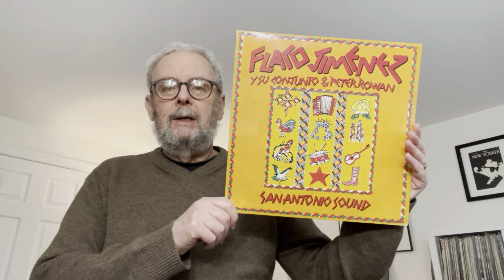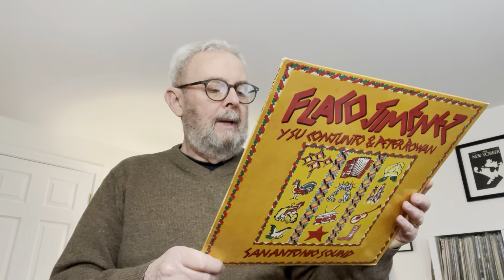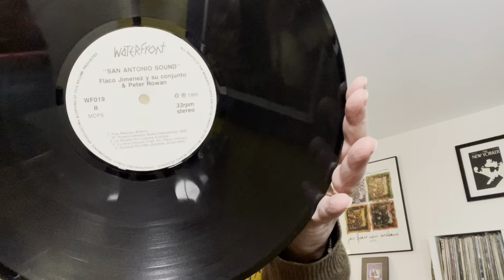This one I got because, again, I saw him, the first album I showed, Rye Cooder, he's the accordion player, and it's Flaco Jimenez. And this is a live in London album he put out with Peter Rowan on mandolin and vocals. Recorded live at the Half Moon, March 1984. UK pressing on Waterfront Records, which I'd never seen. Waterfront Records. San Antonio Sound. So Flaco is an amazing player. Not much of an accordion player, a listener, or a lover, but when he plays, it's something else. Really cool.